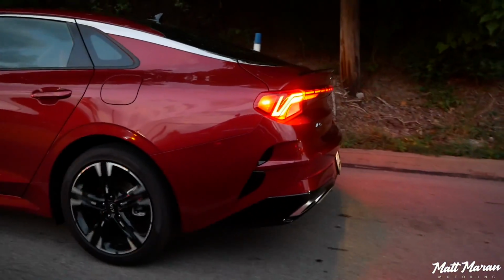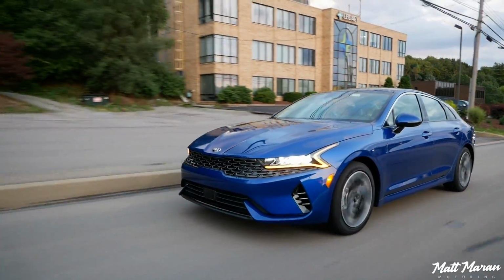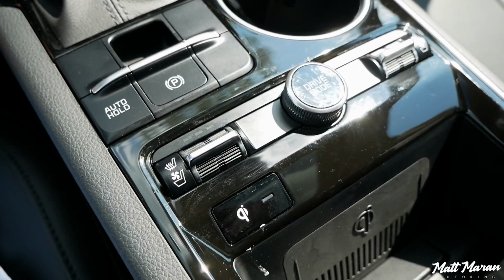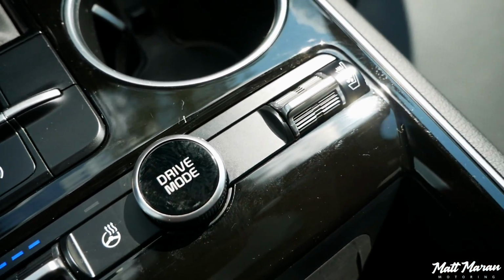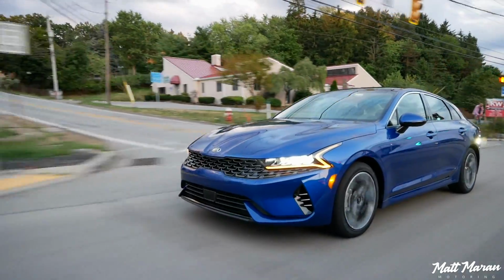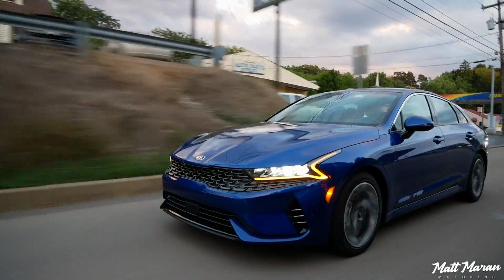Now this EX version starts at about $28,000 to $29,000, but this one also has an extra premium package on top of it, which gives you the panoramic moonroof, and oddly, even the heated steering wheel isn't available until you get up to this extra package. You can bundle it in with other packages, but it's kind of strange that even in the top EX trim, you have to add a package in order to get a heated steering wheel. You'd think they'd have it as standard at that point. But anyway, this one, as tested, is about $32,355.